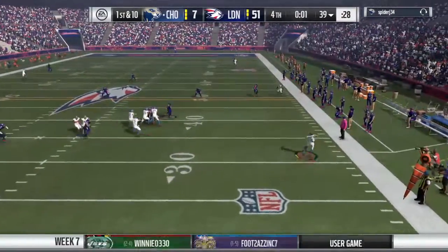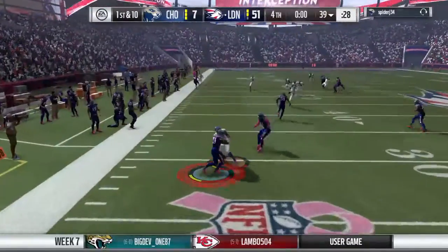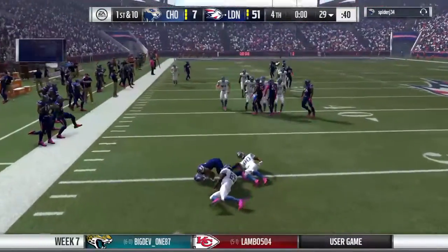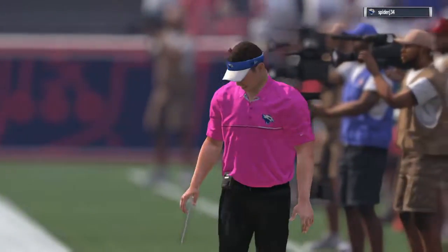And I think we saw a college route in the NFL there. Just find the soft spot, find the dead zone, and he's going to be intercepted a third time. A great read, and it's picked off. And that will write a finish to this ball game.